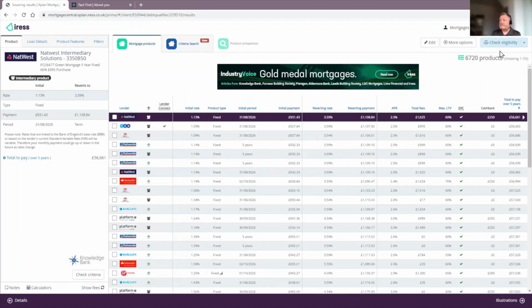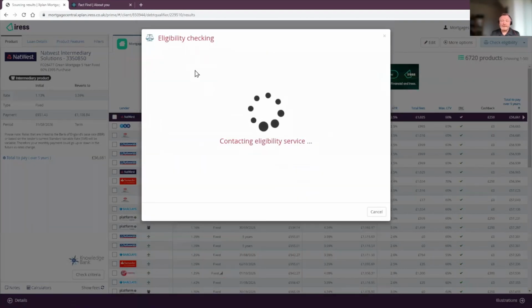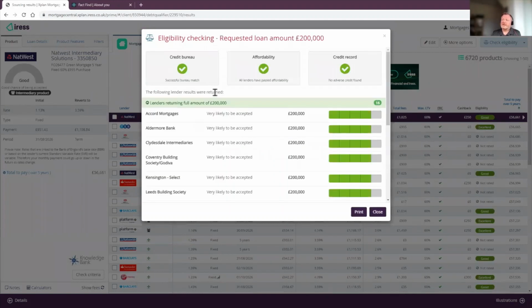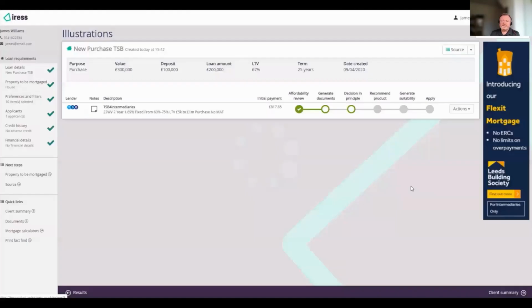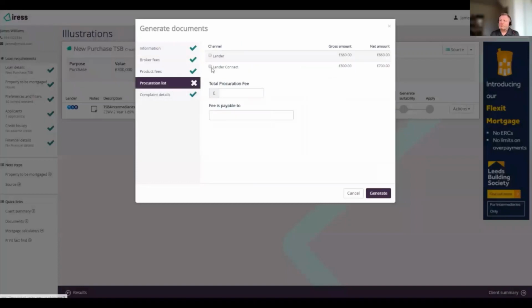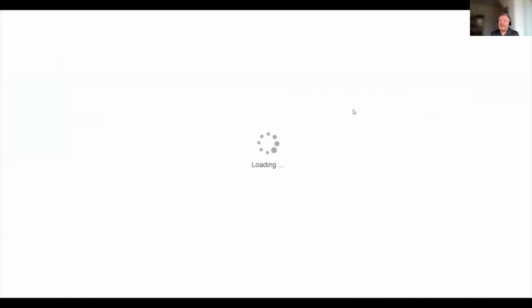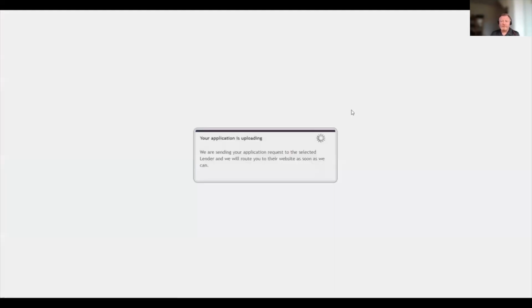And an eligibility feature, which gives you a soft credit check, near lender decision in principle accuracy for credit bureau, affordability, and credit record. And it has Lender Connect, which is a straight through to lender broker portal pre-population system that saves you 20 to 30 minutes for every case. You don't have to rekey, and also avoid all of those rekeying error pitfalls.